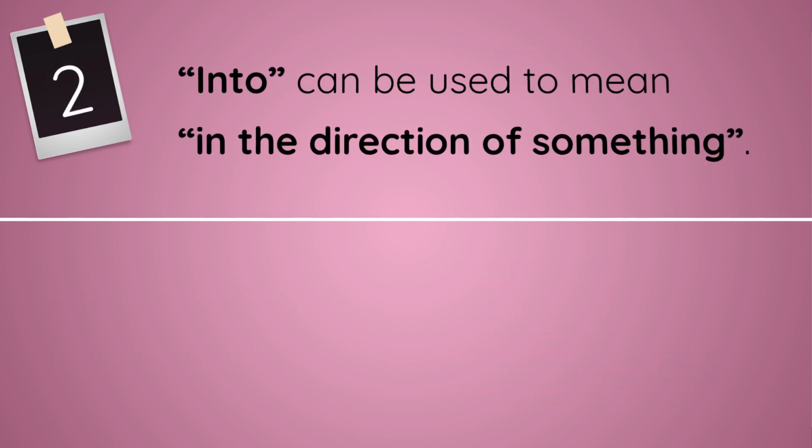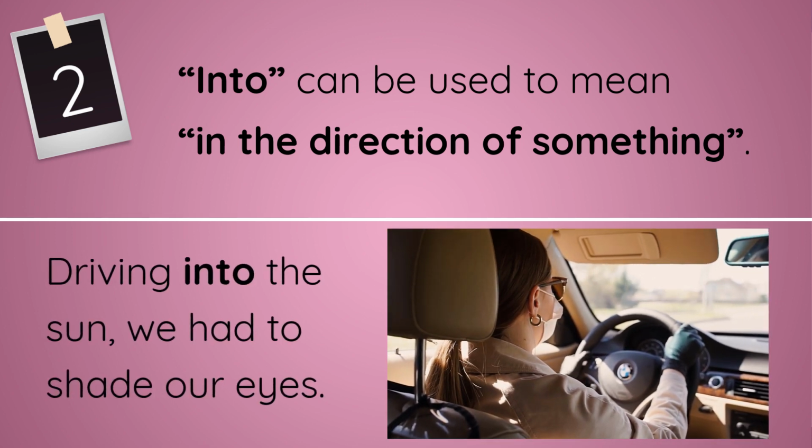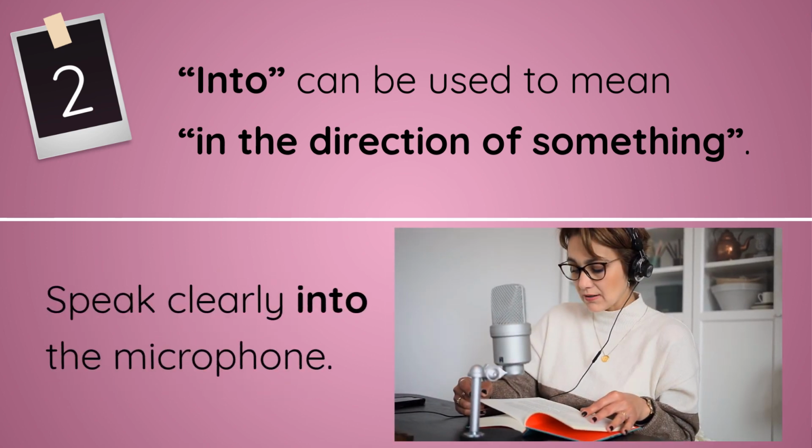Into can be used to mean in the direction of something. Driving into the sun, we had to shade our eyes. Speak clearly into the microphone.